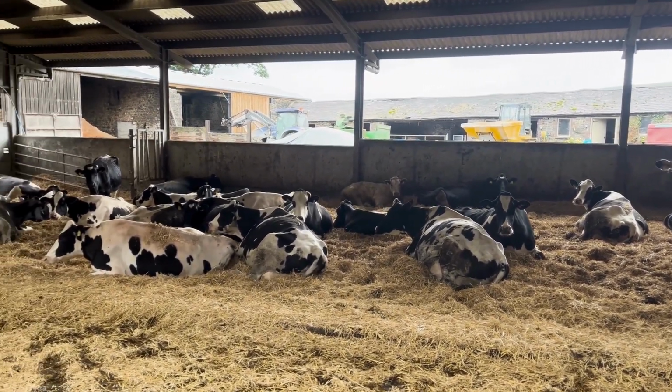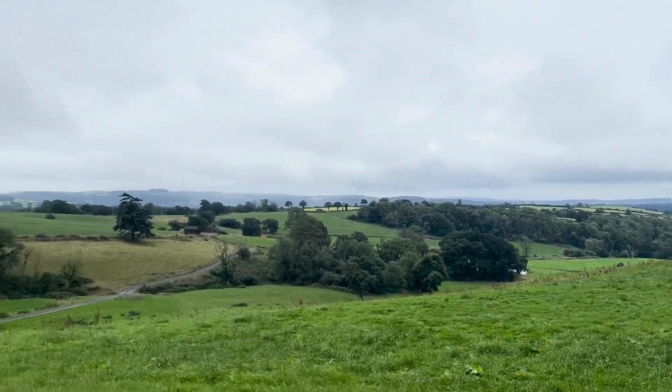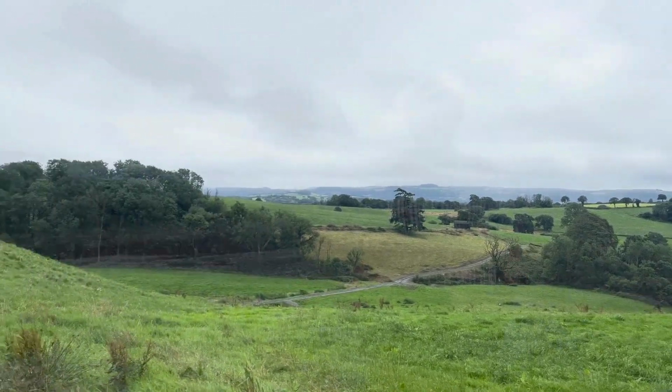Obviously this season the weather is a bit of a hindrance. We got good growth, but harvesting is a bit of a headache, so we're running a little bit behind where we'd like to be cutting. So the quality won't quite be there in the silage, but then it'll clamp better.